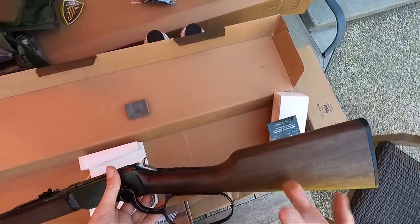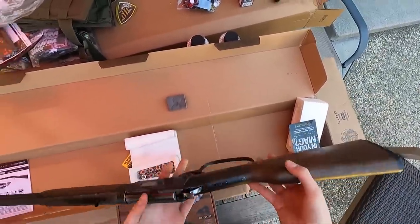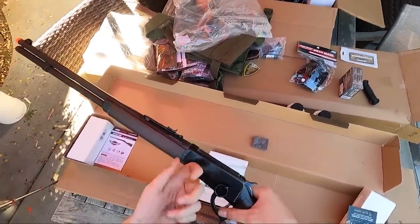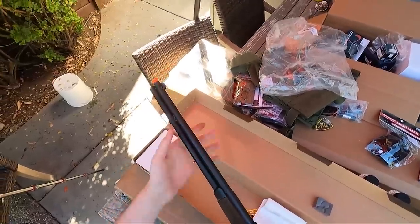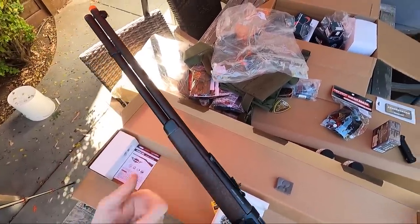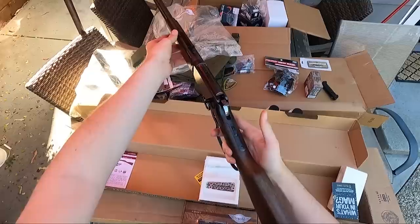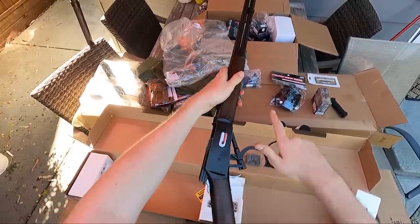I'm not sure if this is real wood. I don't think it is. I think it's plastic, but it does look pretty real. It's pretty cool. The gun itself seems to be metal, the actual body of it and the barrel itself. They all seem to be metal, but I think these little parts are plastic. Not a big deal, but it does look real, so that's pretty cool. So the safety is back here. Let's see what it looks like.